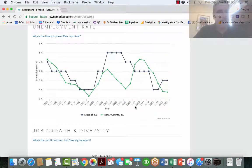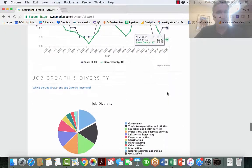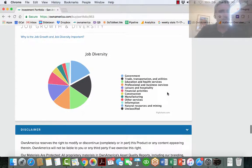Unemployment rate, again, an observation against the state of Texas. So in good times, it tends to have a substantially lower unemployment rate. It rocketed up during the recession to above, and then as the market began to improve, overall, unemployment is now below the national average. And then one of my other personal favorites is job diversity.